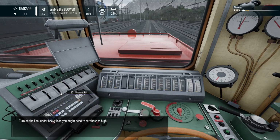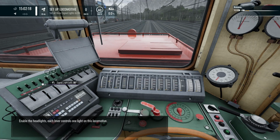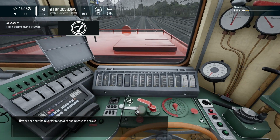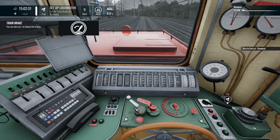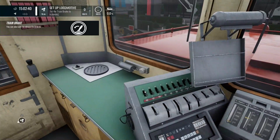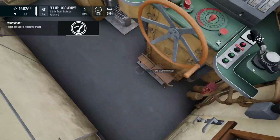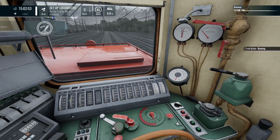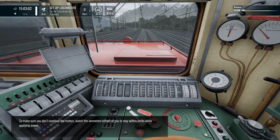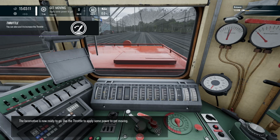Turn on the fan. Under heavy load, you might need to set these to high. Enable the headlights. Each lever controls one light on this locomotive. Now we can set the reverser to forward and release the brake. To make sure you don't overload the motors, watch the ammeters in front of you to stay within limits while applying power. The locomotive is now ready to go. Use the throttle to apply some power to get moving.